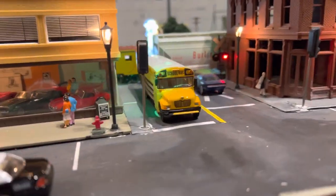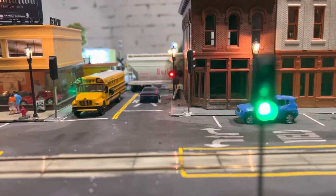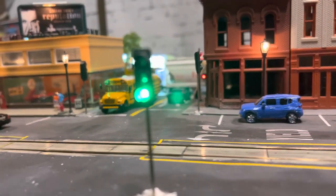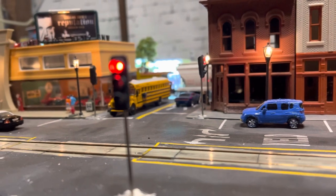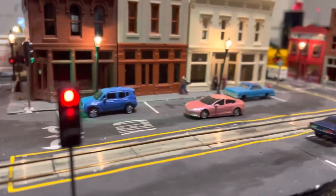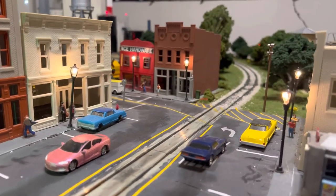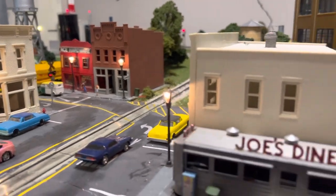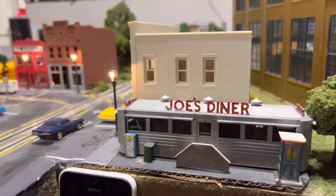Moving through, we have working traffic lights here, which you can see. And these are on a timer, just like this. Works out pretty nice. Those came off eBay. And kind of moving through the rest of downtown, we have a hardware shop. And of course, being Joe, I found this at an antique store. Couldn't pass that up.